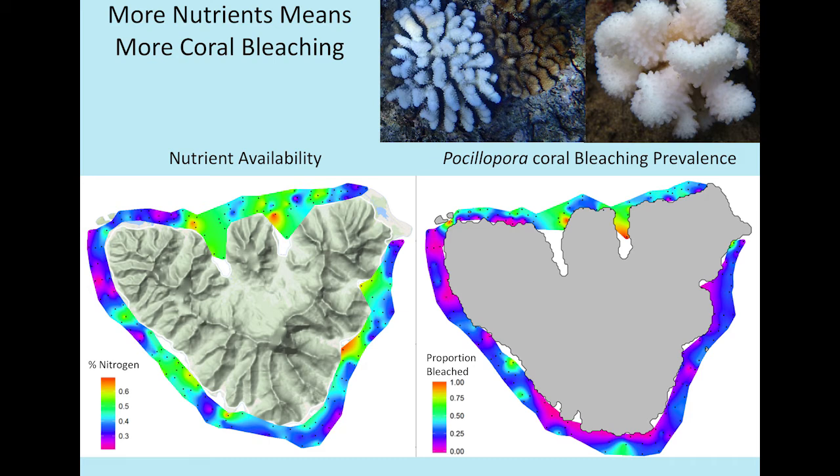But these nutrients have some more insidious direct effects on the corals, right? So we've got our nutrient heat map showing that the North Shore is especially enriched in nutrients. If we do these same surveys with coral bleaching, what we see is bleaching hotspots in those same places that we see elevated nutrients.